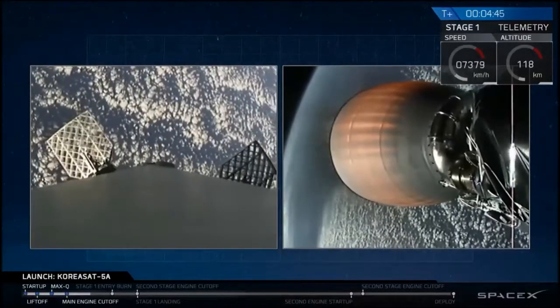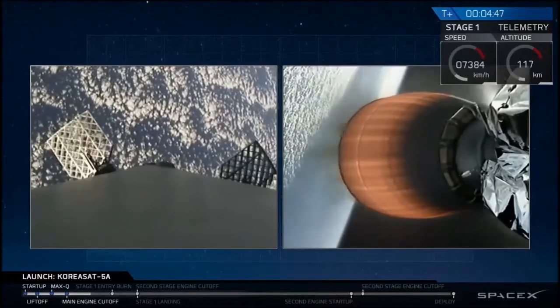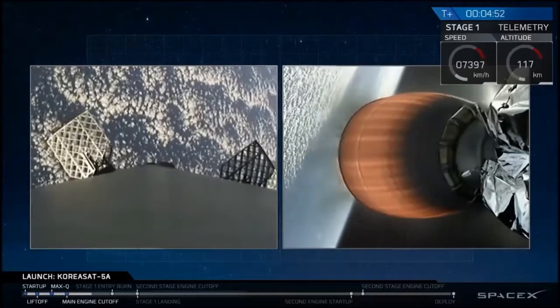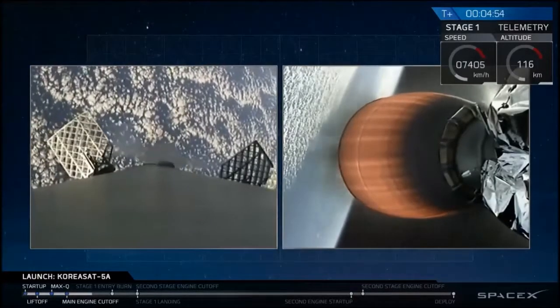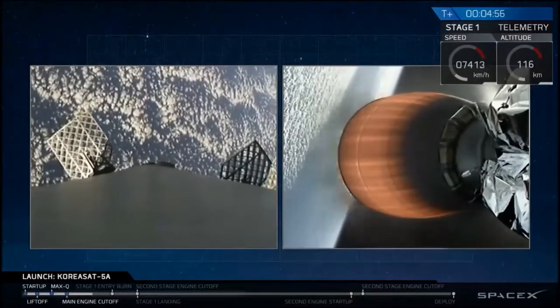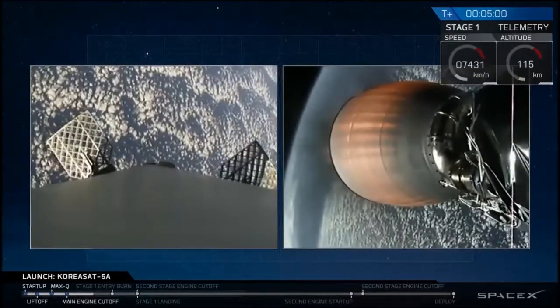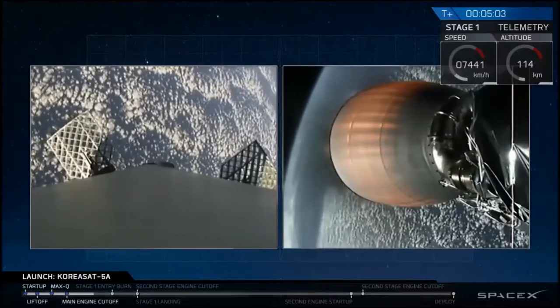Our second stage burn is going to last till about T plus 8 minutes and 30 seconds. Then that second stage engine will shut down. We'll be coasting for about 20 minutes, and then we will have our second burn to put KoreaSat-5A into the final geostationary transfer orbit.